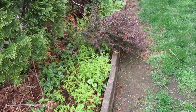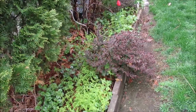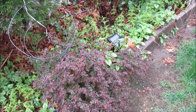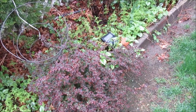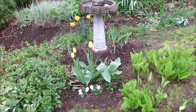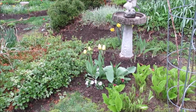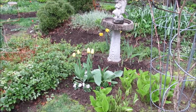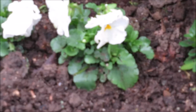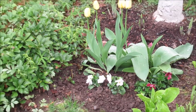These are just rising. Before they were just little turns, little curls, but now they're filling out. And then I have also this barberry that I put in place at the beginning when I first put this bed together. I just love those white pansies with the yellow tulips. In the center of the pansies, there's that little dot of yellow, and it goes well with the yellow tulips.